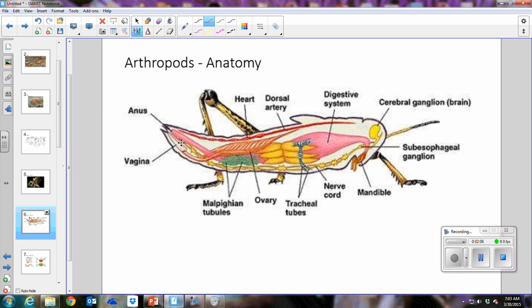Arthropods are the most complicated organisms that we've looked at so far, with specialized structures. For respiration, some arthropods have what are called tracheal tubes, and you can see that here. They run along the side of their body, and there are these little holes along the side of their body connected to a tube, and those tracheal tubes allow for the intake of air, which allows for oxygen to be diffused.